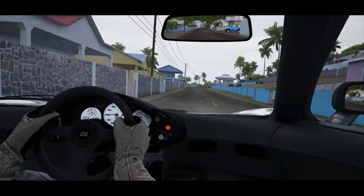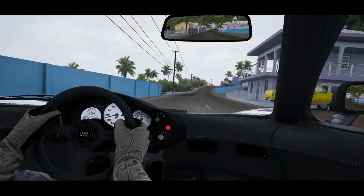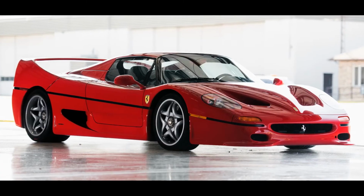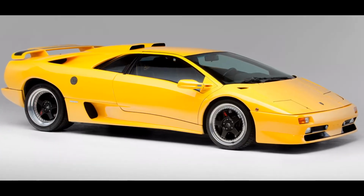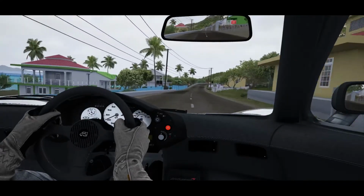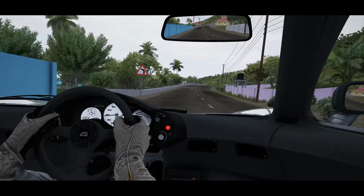The McLaren F1 is more powerful and faster than most of the 1990s supercars of its day, like the Bugatti EB110, Ferrari F50, Jaguar XJ220, Lamborghini Diablo, etc. The F1 demolished every single supercar from that era and was the most ambitious and craziest supercar of its day, to be the driver's car.